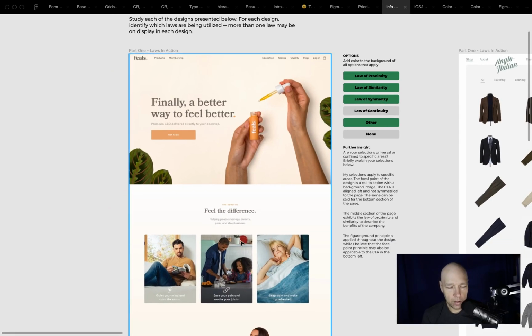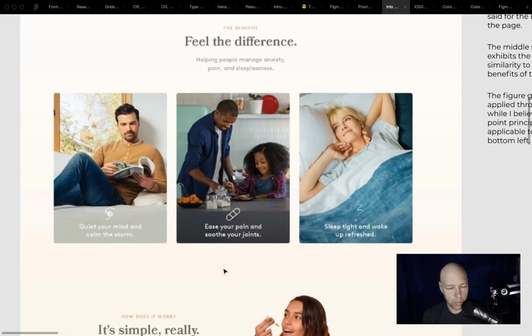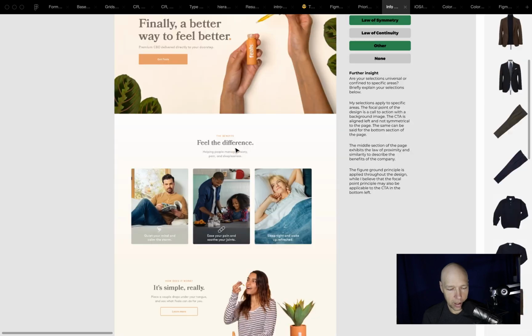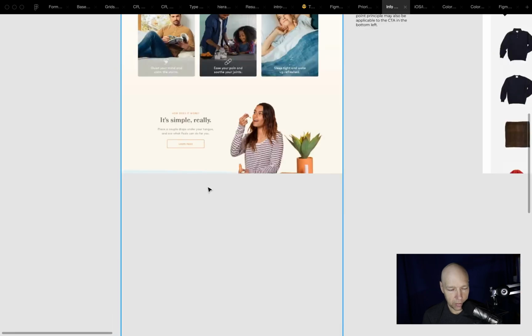And there's a lot happening even just right here. By proximity, this information is separated away from that information, is separated from this information.